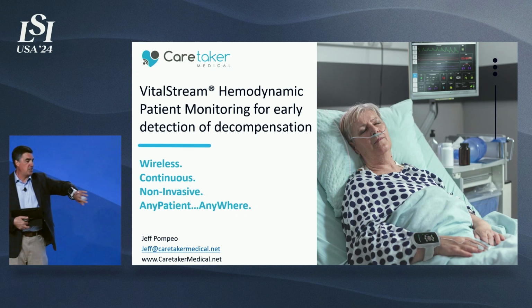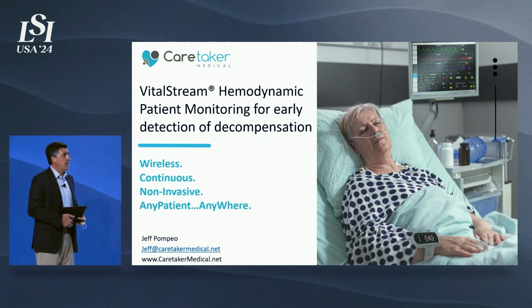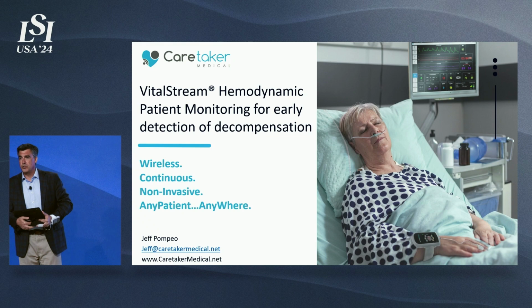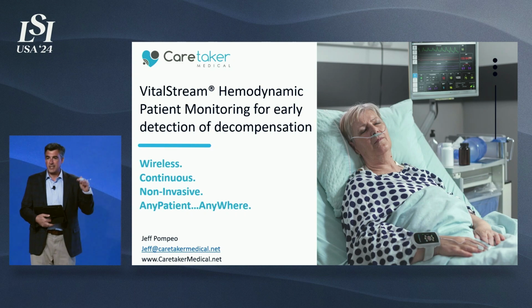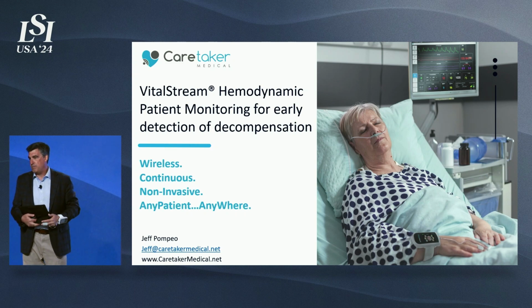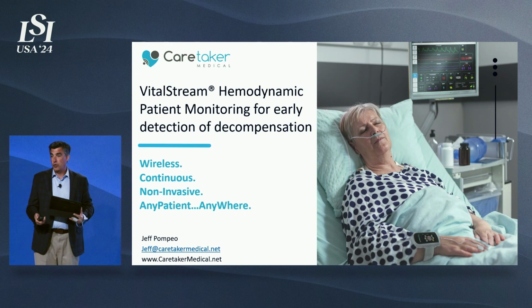In fact, the nice thing about a wearable is you can wear your product all around conferences like this. What we set out to do was do more than just vital signs monitoring. This is hemodynamic monitoring to assess and detect hemodynamic decline in patients rapidly and quickly, so interventions can happen earlier, before AKI and bad things begin to happen.